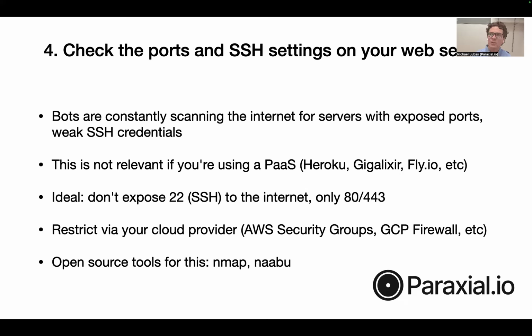The reason it's better to do this at the AWS level or at the cloud provider level is because let's say you're pushing something with a deployment tool and a setting gets changed on the web server and the port accidentally gets opened somehow. That's okay because you have the redundancy of blocking at the network layer, which is much stronger. So I'm a big do-it-at-that-layer proponent.